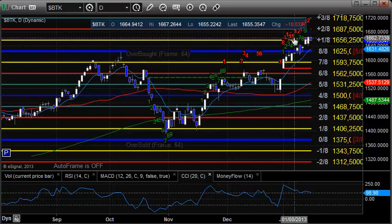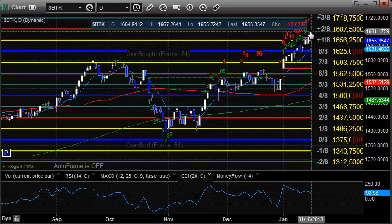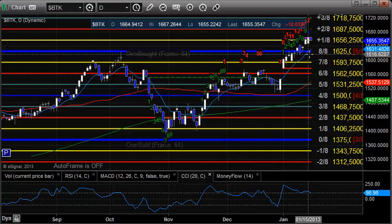So this has been a pretty powerful move to the upside here. It's still holding above this prior breakout, which is key. So we're going to have to watch this to see if we can either break this risk level or roll down and take out the 10 EMA to give us some kind of a definitive look as to which way we're heading next.